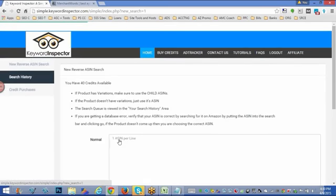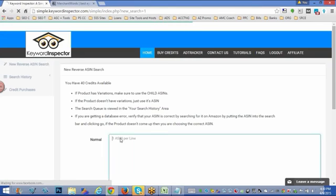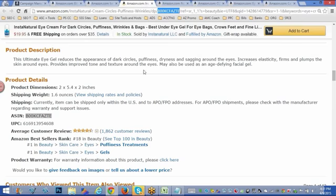And the idea behind Simple Keyword Inspector, sorry, it kicked me out. The idea behind Simple Keyword Inspector is that it's going to give us the top converting keyword for a given ASIN.